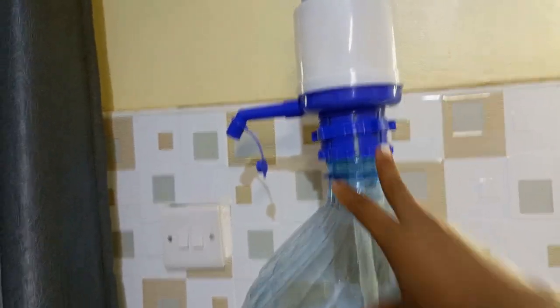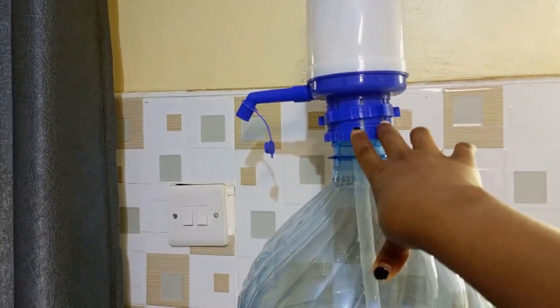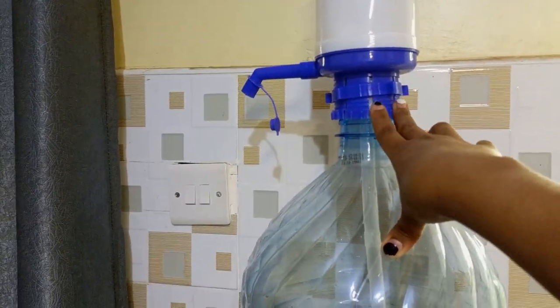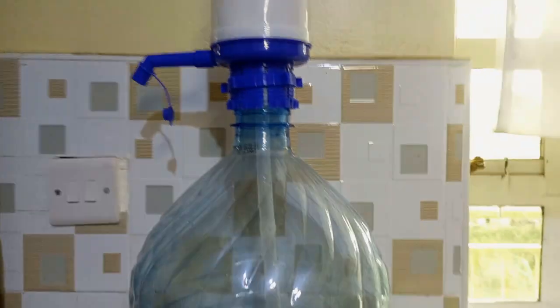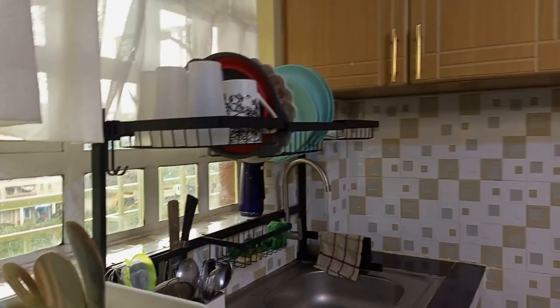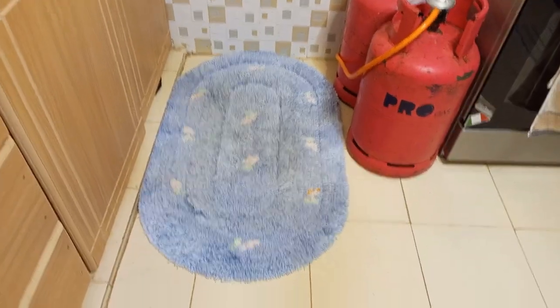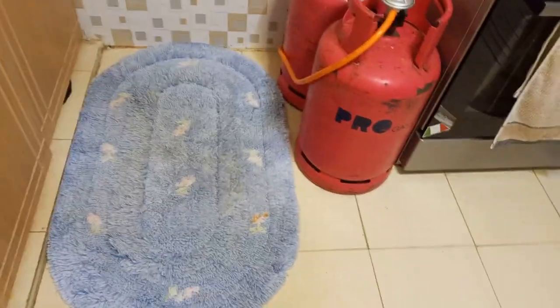Hii manual pump, if you want it, unaweza pata from Kamukunji. I think hii inakuanga ni, I don't know, I think kitu around 450. I'm not sure. It's been 450 ama ni 250. Kitu kaa hiyo. Yeah. So you guys, that's my kitchen. Then iko na hii kamat. Then kuna hii ingine.